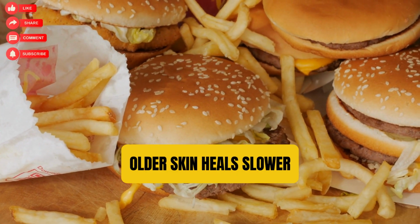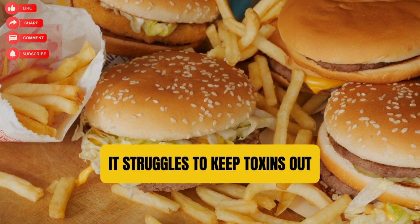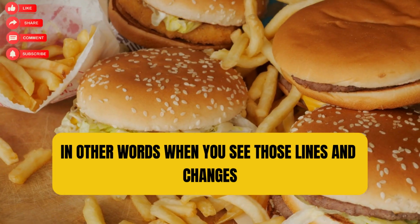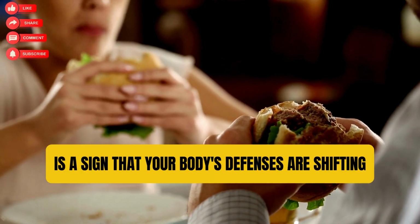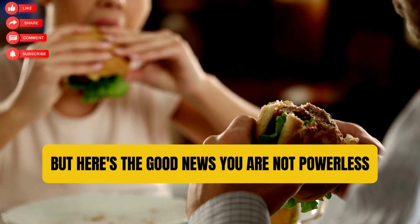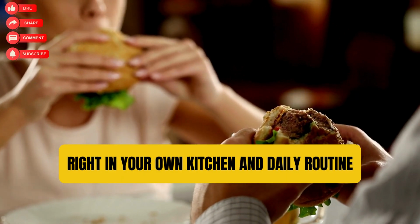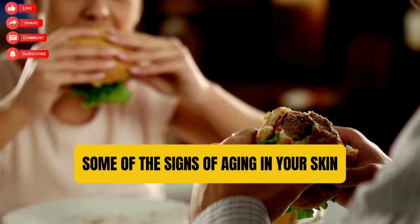Older skin heals slower. It's more vulnerable to infections. It struggles to keep toxins out and to keep your body temperature balanced. In other words, when you see those lines and changes, what you're really seeing is a sign that your body's defenses are shifting. But here's the good news. You are not powerless. You can make changes, simple changes, right in your own kitchen and daily routine that can actually help reverse some of the signs of aging in your skin.